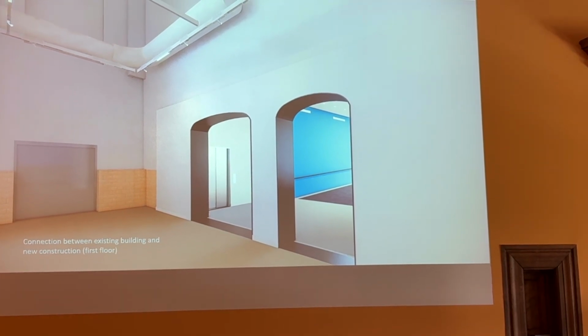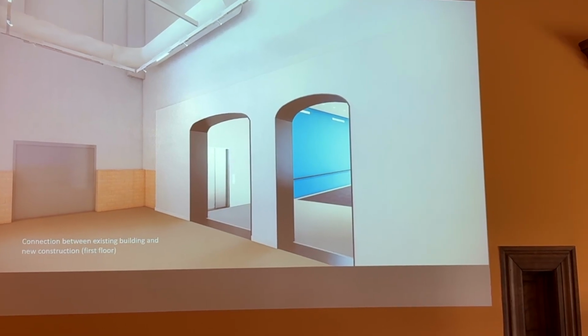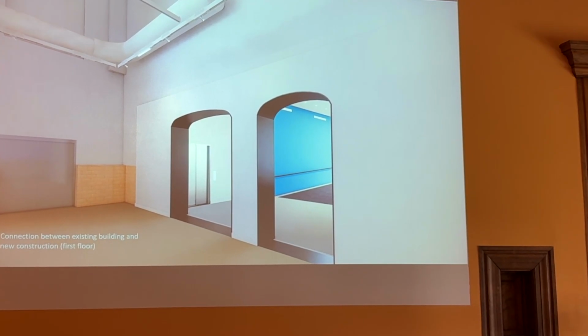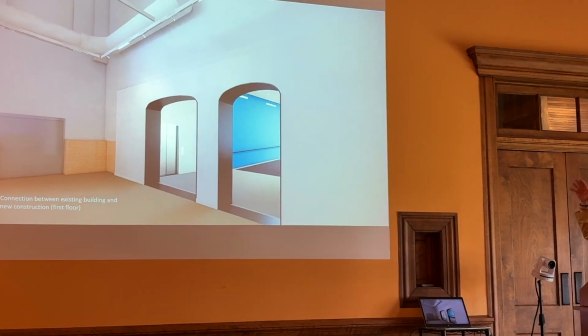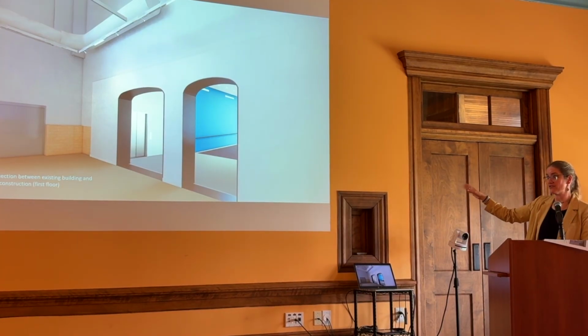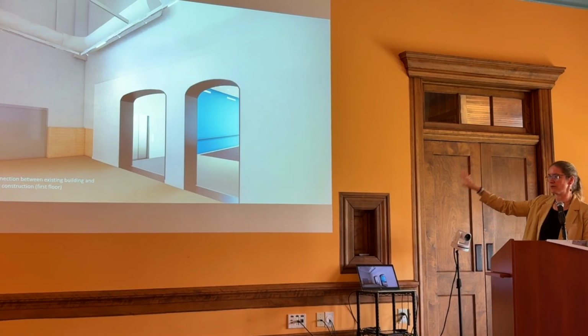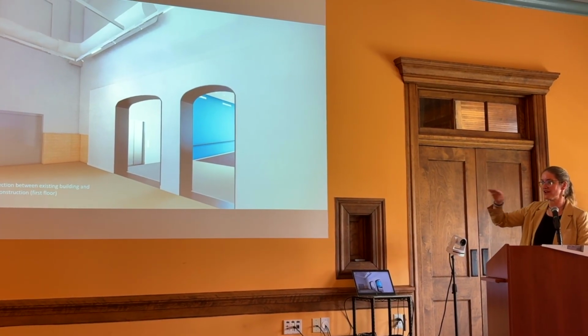At the back of that, before the addition, there's these two archways. Our architects have saved those. That is the demising wall for the construction, however. Everything behind those is disappearing. So once you walk past that wall, all the rest of that, which is not architecturally important, is just brick, is going to be removed, but they're going to keep those, and that will be the connection.